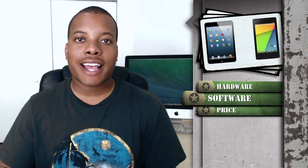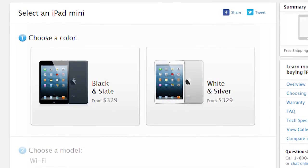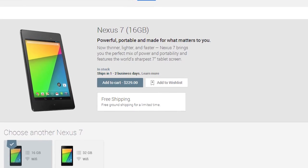Now let's move on to the last category, and this is going to be price. If you want to get 16 gigabyte Wi-Fi only models for both the iPad mini and the Nexus 7, the iPad mini is going to cost you $329, and the Nexus 7 is only going to cost you $229, so there's a $100 difference.